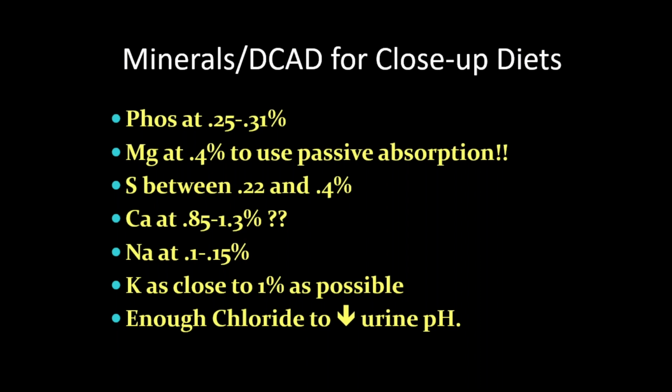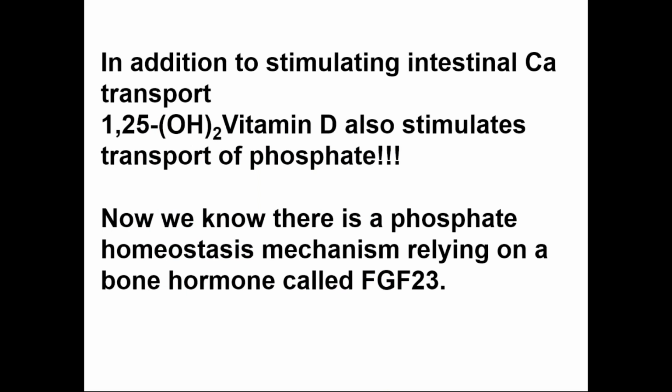Okay, moving on to other minerals. Let's talk a little bit about phosphorus. And here's my scheme for how I'd like to feed the close-up cow. I'm going to keep phosphorus at somewhere around 0.25 to 0.31%. That is lower than probably I recommended 5 years ago. And it's because we've learned a few things about phosphorus in the last 10 years.